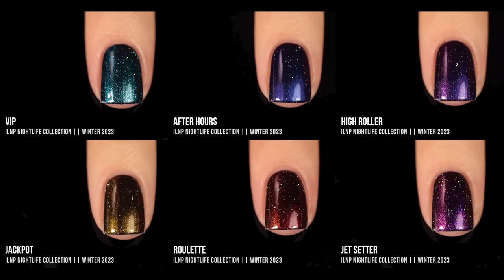So it's going to be a tough decision when I wear them if I'm going to magnetize them or not, because I think they just look so beautiful both ways. So those are the polishes, and overall, I'm super impressed with them.